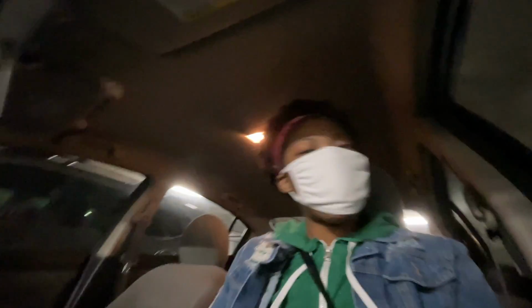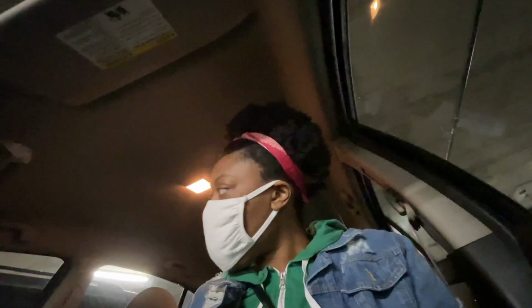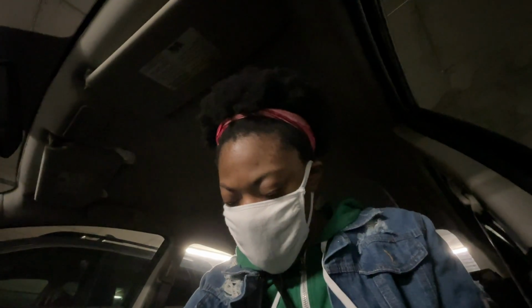It's parked so far, but I need a good parking spot. I don't like parking far in this parking lot because it's creepy, and I like to be right by the door. As soon as I get out of the car, I can run into the door. Let's go.